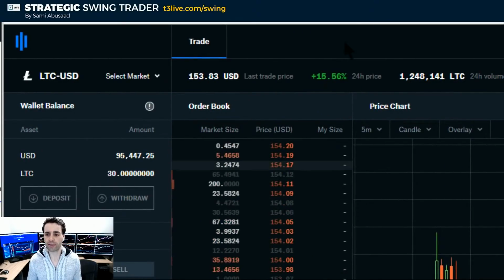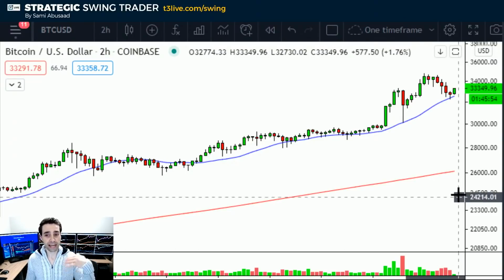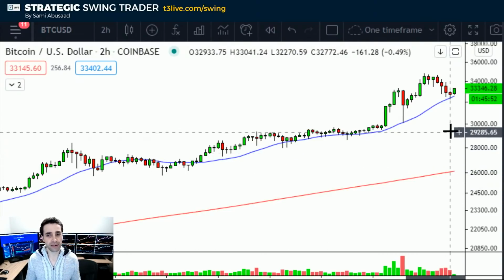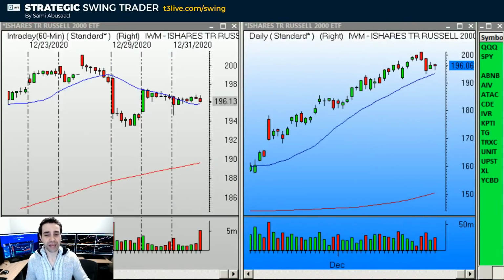30 Litecoins. So the cryptocurrency market went bananas the last few days. And it's kept me busy. More busier than I wanted to be. But I just wanted to go over it a little bit here because this buy setup is just triggering on the 2-hour chart of Bitcoin. Okay, now we're going to switch to equities, which is why most of you are here.